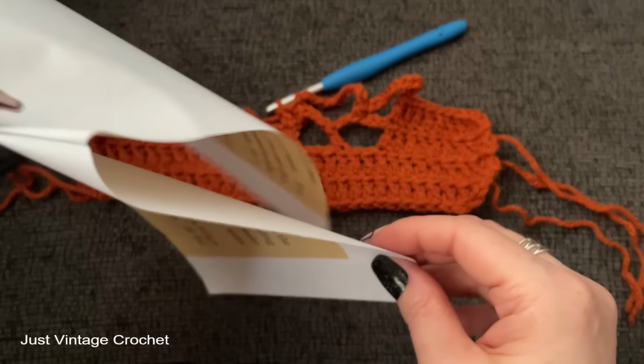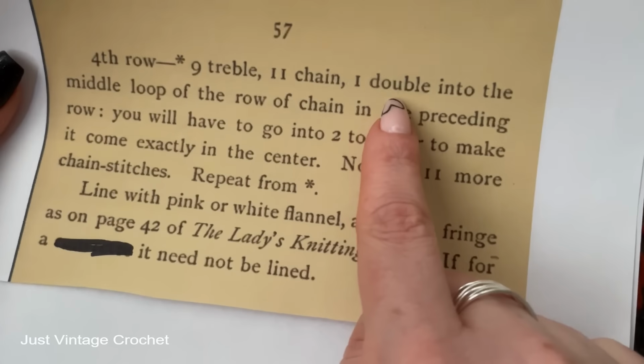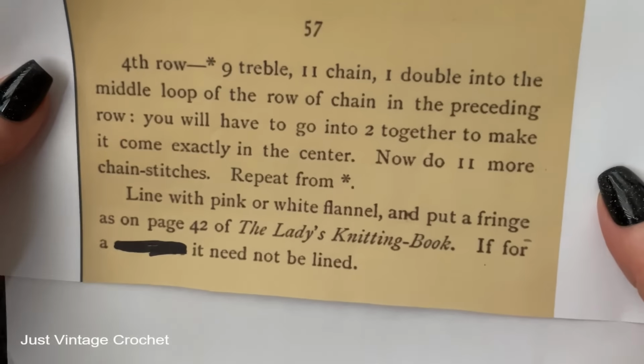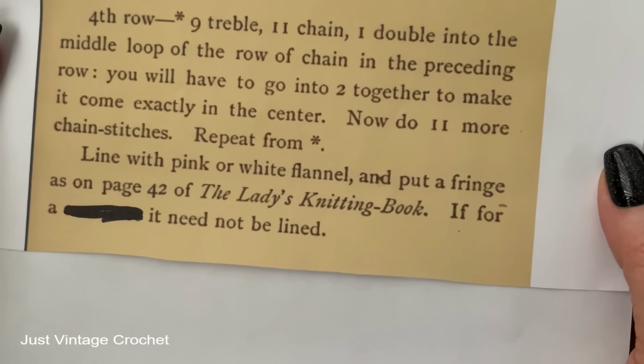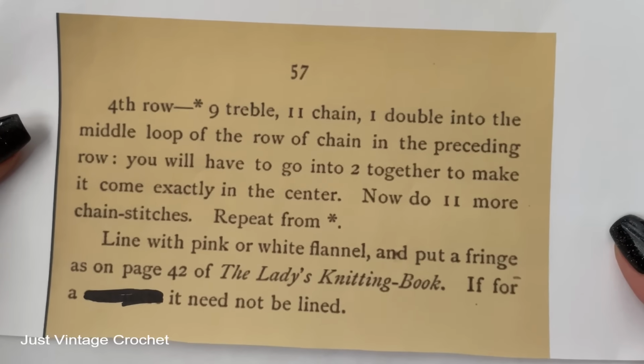Remember, the stitch terminologies are different. So a double crochet is a single crochet. A treble crochet is a double crochet if you are a U.S. stitch term user.